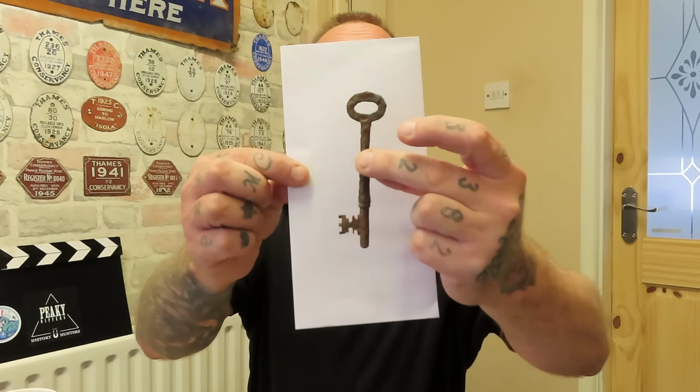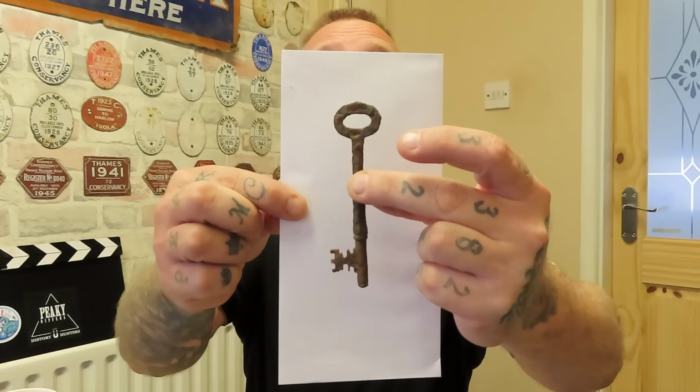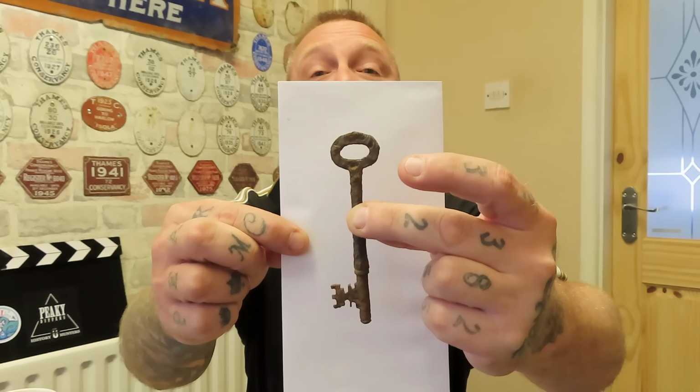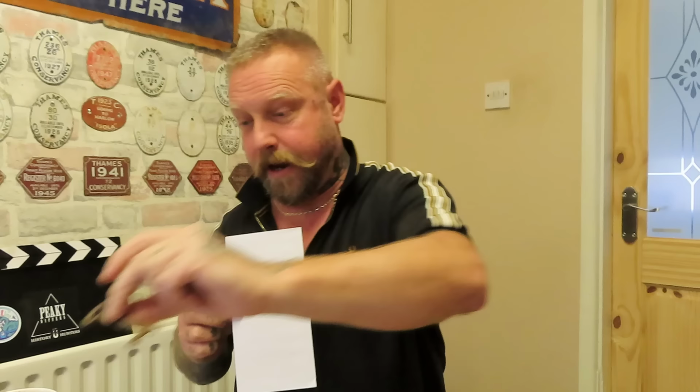But I'll get the other gift done. This was also off Claire Voss. And it is a big key. Look at that. Well, medium-sized key. She knows we collect our keys, so thank you, Claire, again for that. So that's them two things done.